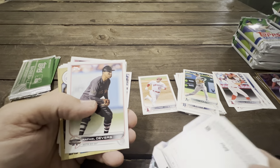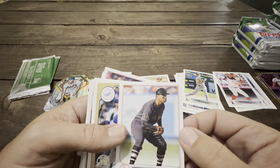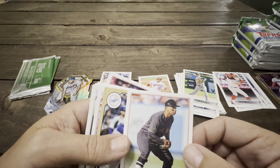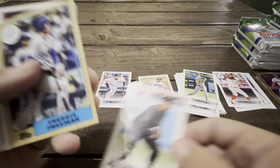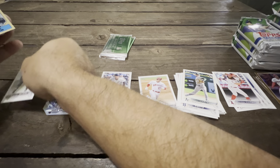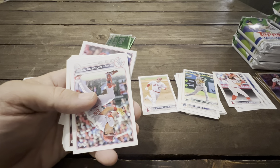Not bad. All right. Here is one of those all-star cards we were talking about. They're pretty cool. They kind of have more of a short print look to them. I'm gonna actually put those off to the side and we will go from there. Freddie Freeman on the 87 design.